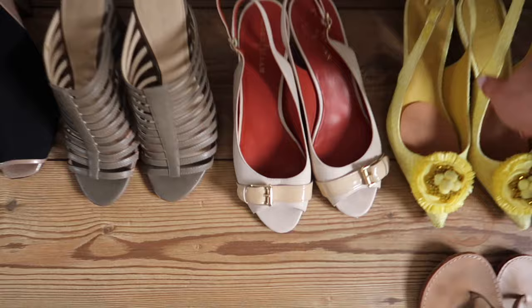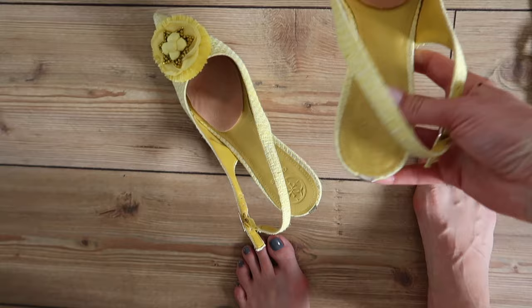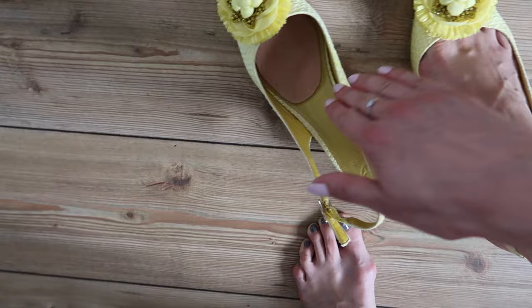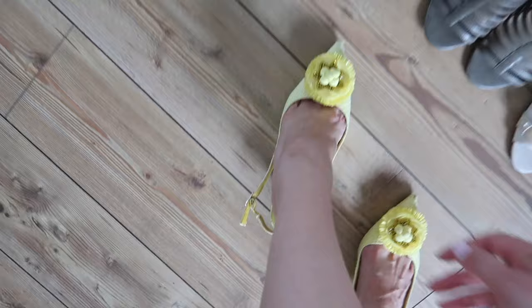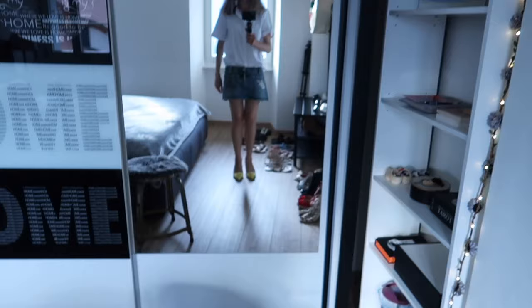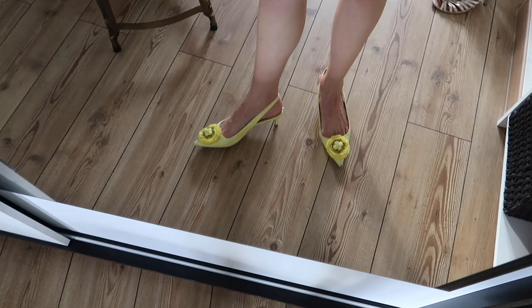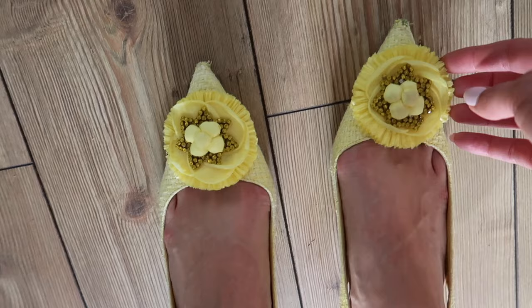They're easy to put on. Those are my pointy toe summer raffia kitten heel shoes from Guess. Got them on sale a couple years ago. I have a special pad here which makes these ones go from non-comfortable to super comfortable. Oh, I love these shoes. Do you know what? I really like the shoe. They're super cool. Look at the color and the detail. I absolutely like this detail. It's so cute.